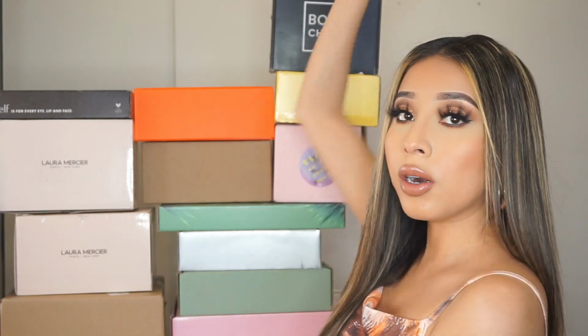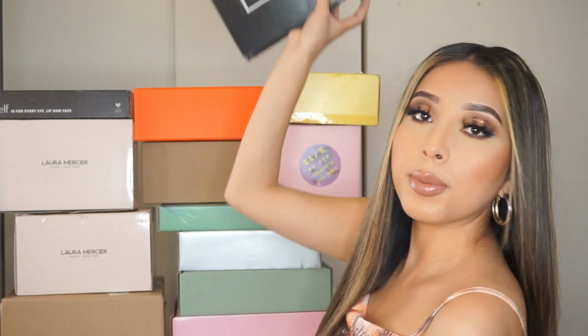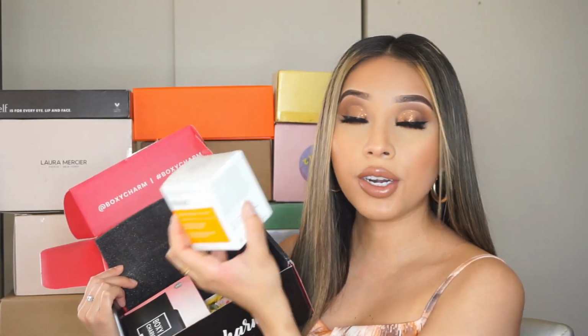So next, I'm gonna go ahead and do Boxy Charm since it's already right here. I love Boxy Charm. So from Boxy Charm, I did get, let me see, I got this Overnight Detox Moisturizer by Murad. Is that how you say it? I don't know, but I got this overnight detox moisturizer. Can't wait to try this.